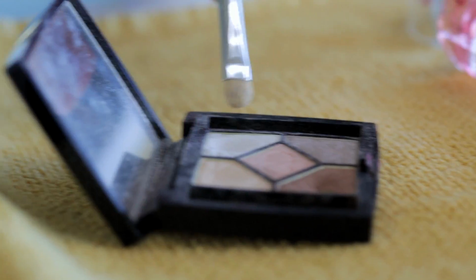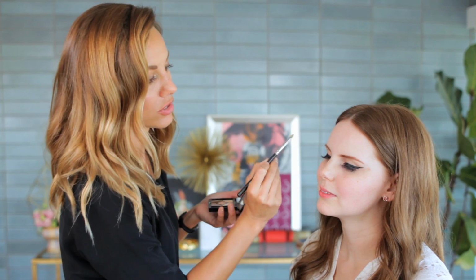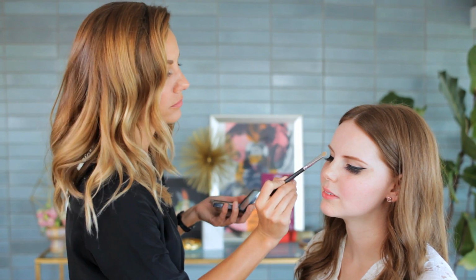Okay, so to open up and brighten Claire's eyes, I'm using a white eyeshadow with a bit of shimmer to it, and that's just gonna attract the light and give her an openness to her eye. So I'm just gonna tap that on her lid.